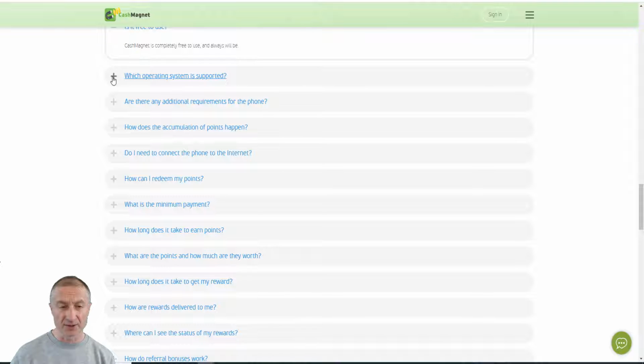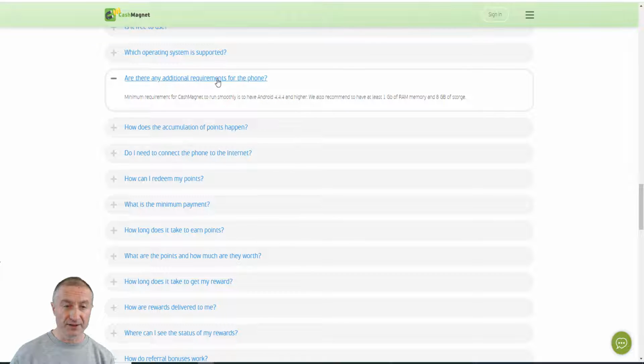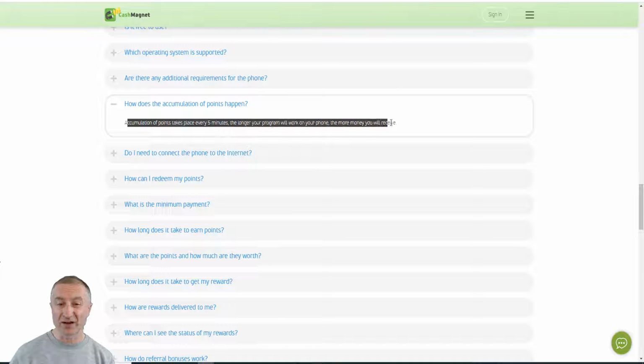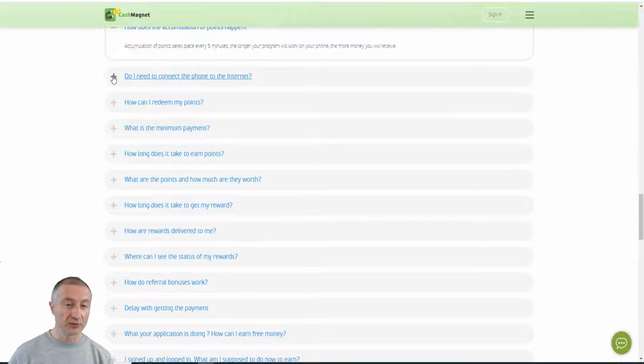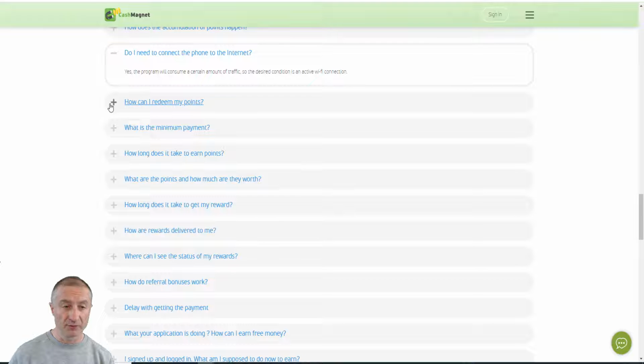Now, operating system, it is of course Android. Are there any other additional requirements? More or less no, I would say. So how does the accumulation of points work? It takes place every 5 minutes. So the longer your program will work on your phone, the more money you will receive. So you need to be, of course, connected to the internet, so an active Wi-Fi connection would be preferable.